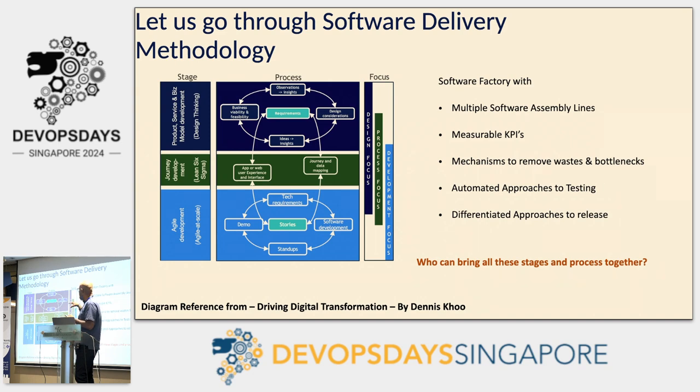We have three stages, which are product, service, and business model development. That is the first stage, which converts into a journey development, which converts into a development process. Obviously, most organizations will be following the concept of backend for frontend.